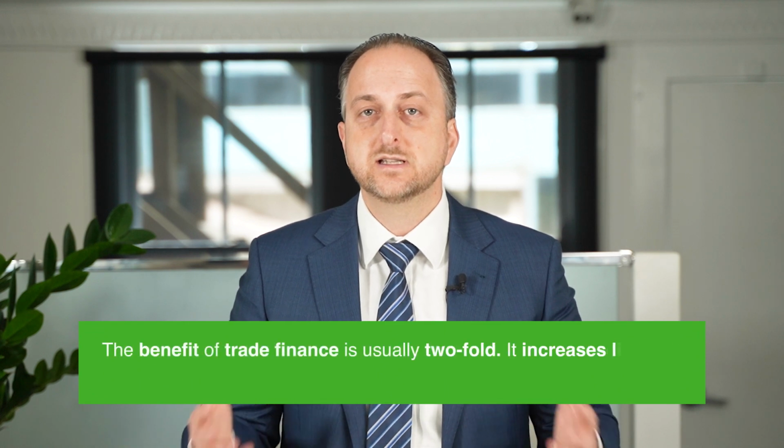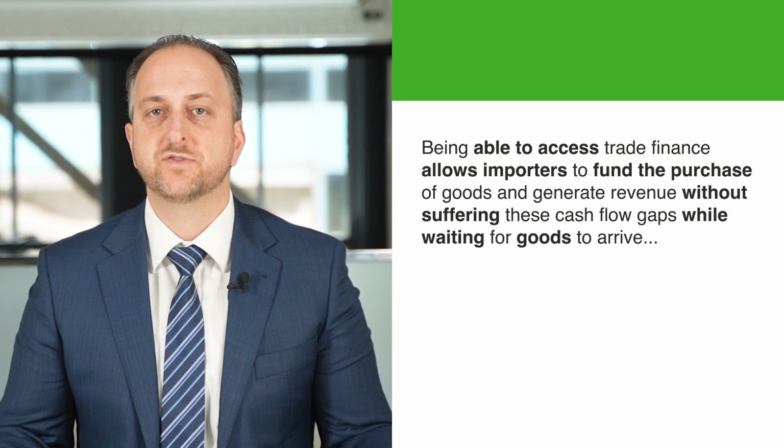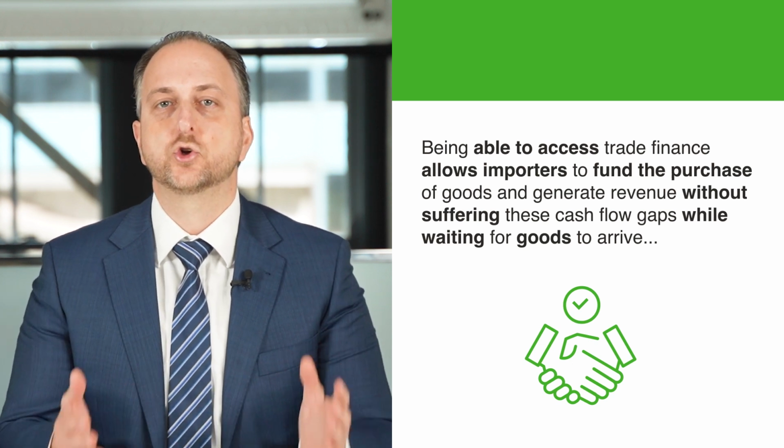The benefit of trade finance is usually twofold. For starters, it increases liquidity to make the purchase and helps mitigate some of the risk. For buyers, purchasing goods can make a significant dent in working capital, which can create cash flow gaps. Being able to access trade finance allows importers to fund the purchase of goods and generate revenue without suffering these cash flow gaps while waiting for the goods to arrive.